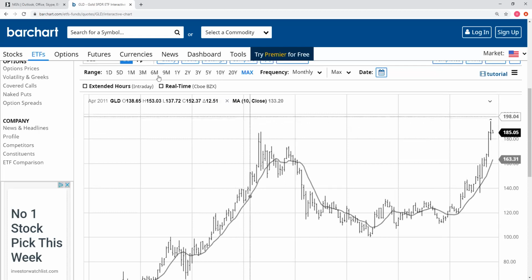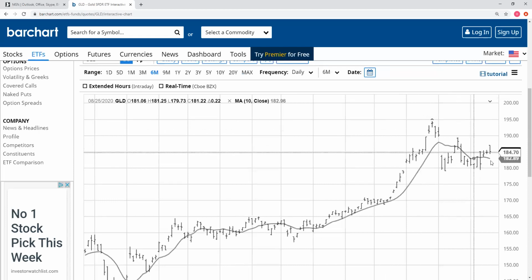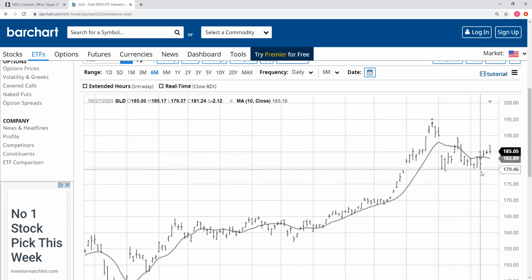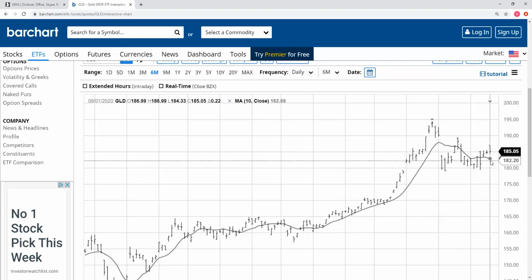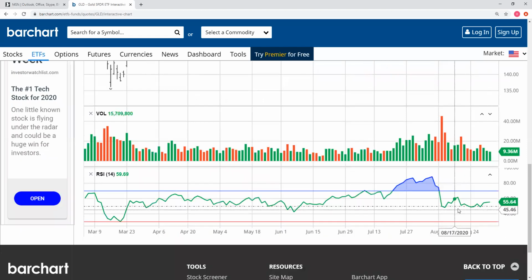Let's look at it on a short-term basis, see if we got any indications. Yeah, again, on a 6-month, if you get back under 180, like I say, that would be something that might be indicating a rollover. What's that RSI looking like? Okay, you're hugging the 50. So this gold, you know, still in an uptrend, still bullish, and it has not cracked. Even here, it only cracked for just a little bit and then right back up again.